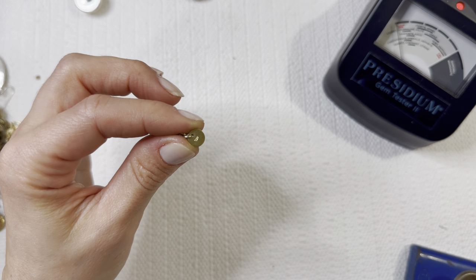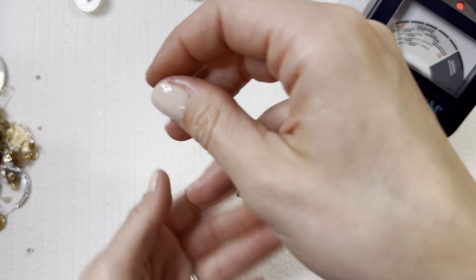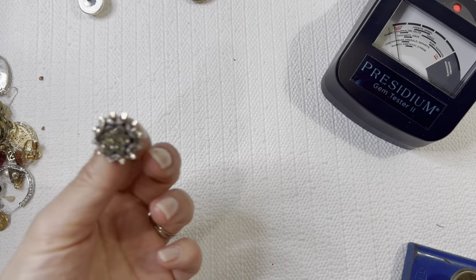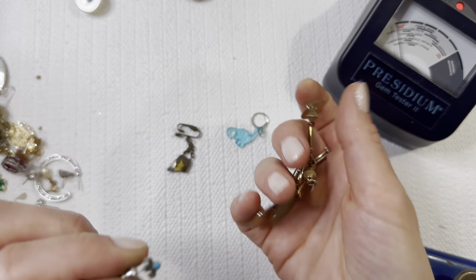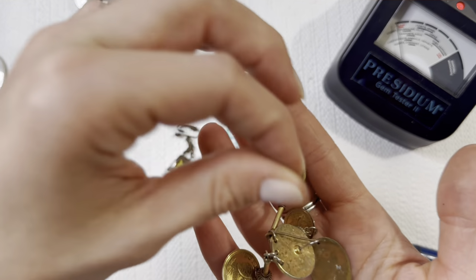All right. It says SP on this side and then 925 there. It's got the little V. Looks like maybe it's an anklet, a little small to be a bracelet. Another fun costume piece. Very large earring there. Another costume. All right, here we go.